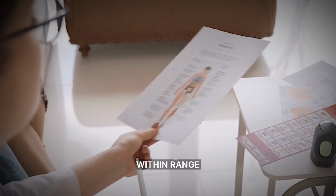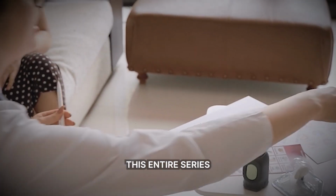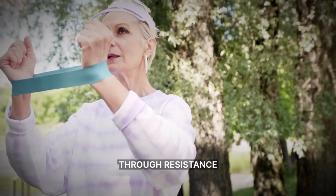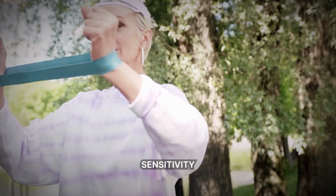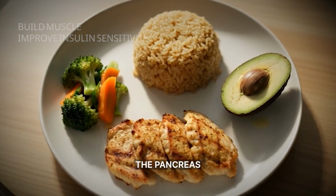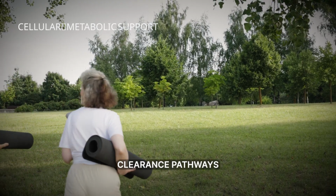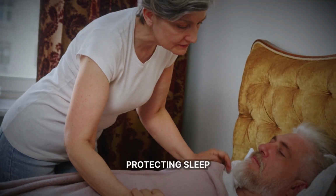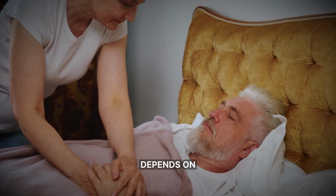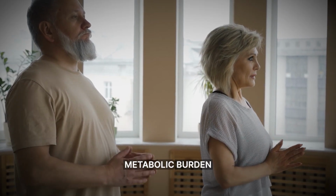currently within range. From a lifestyle standpoint, the foundations we have discussed across this entire series apply with particular relevance here. Building and preserving muscle through resistance training directly improves insulin sensitivity. Protein-forward meals moderate the insulin demand placed on the pancreas at every meal. Short walks after eating activate the glucose clearance pathways in muscle tissue. Protecting sleep quality supports the hormonal environment that insulin sensitivity depends on. And managing daily stress keeps cortisol from adding to the metabolic burden.